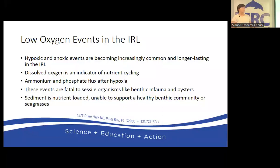So this is things like the fish kills that come up on the news every once in a while. A couple of weeks ago, I responded to a fish kill on Rocky Point Road in Malabar, and this was a hypoxic event, so low or no oxygen being present. And these conditions are becoming increasingly common in the lagoon, which is an indicator of nutrient cycling. So when we have our nitrogen and phosphorus cycling through our ecosystem, the dissolved oxygen responds to that cycling by lowering. And unfortunately for our organisms that live in the Indian River Lagoon, low oxygen means that they tend to suffocate and die.